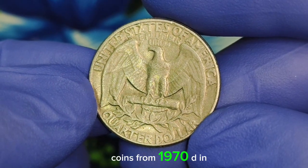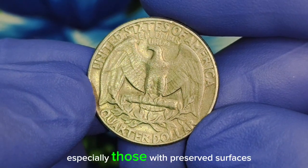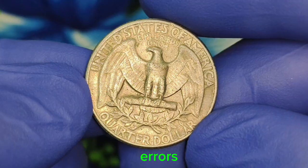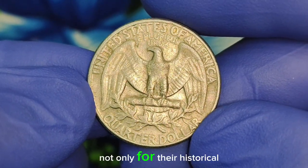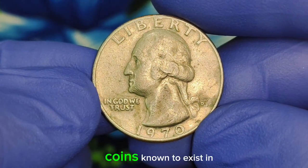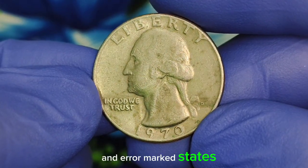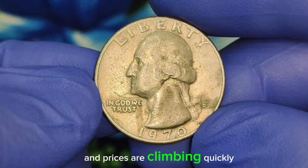Coins from 1970D in very good condition are not easy to come by, especially those with preserved surfaces, sharp details, and clear mint errors. These are coins that collectors dream of adding to their collection, not only for their historical significance, but also for the investment potential they represent. With so few of these coins known to exist in such well-preserved and error-marked states, competition among collectors is fierce and prices are climbing quickly.